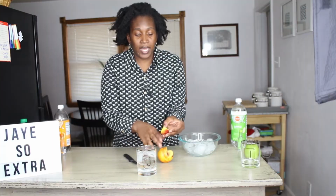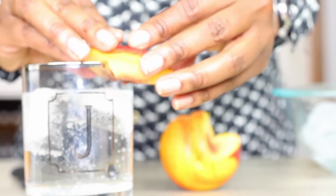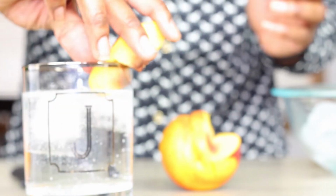Come on. Okay, I just got to give it another cut. There we go. Come on. There we go. Woo. Being difficult. Now, so already it has a slit in it. So I just need to pop that on the edge there. Or if I want to, I can pop it in the glass.